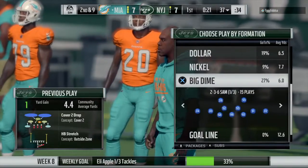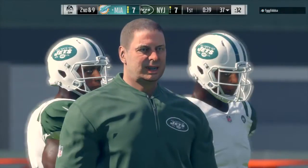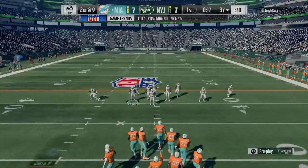Credit him with a 1-yard gain there to make it 2nd and 9. 2nd down, 9 yards to go.